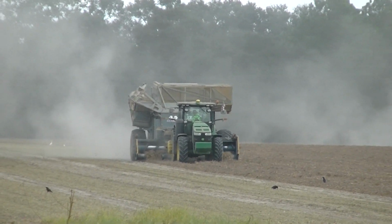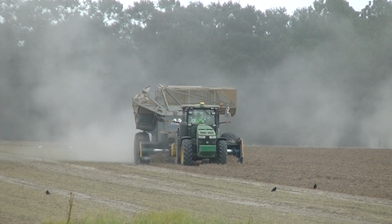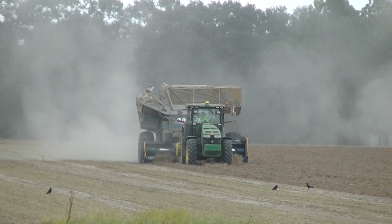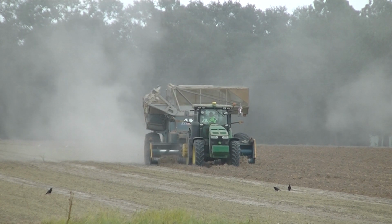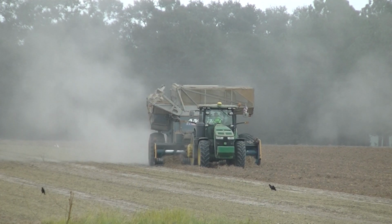This is the same field I videoed last week. Well, early, yeah. Well, I guess it wouldn't be last week. Today is Saturday the 28th. This would have been this past Monday. They started inverting these peanuts. They worked on it Monday and Tuesday.